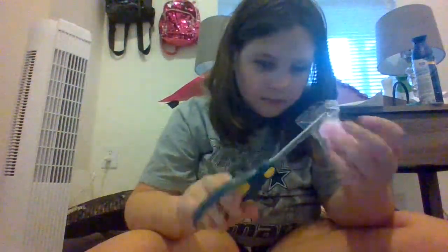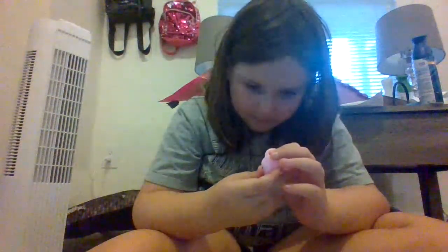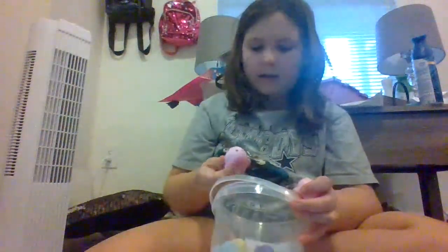What are you? Are you what I think you are? Okay, guys, so I think this is a cute little pig, but it doesn't really have the tail like the last pig did. But I think it's a pig. Cute little pig. Same as the last one. Love it. Cute, sweet, fun to squish.